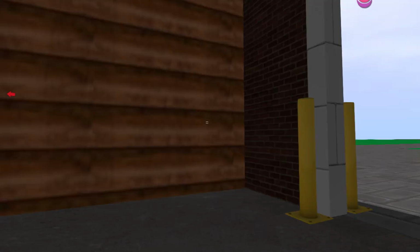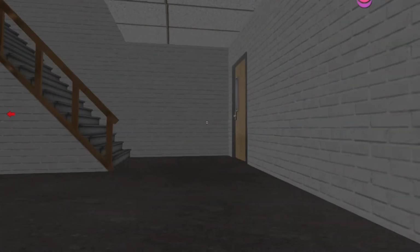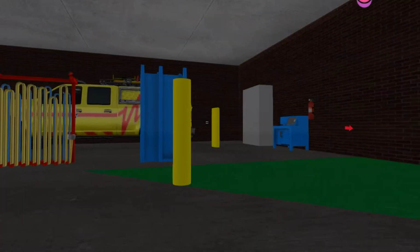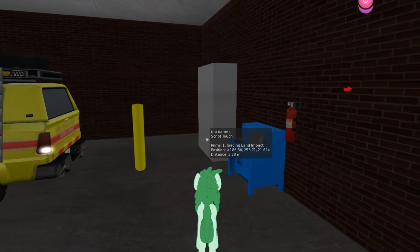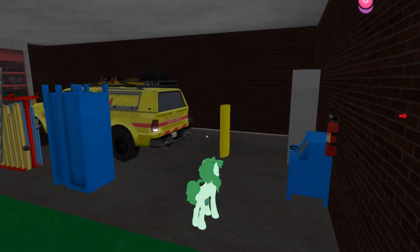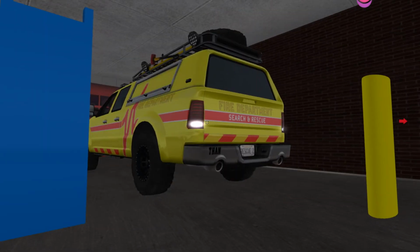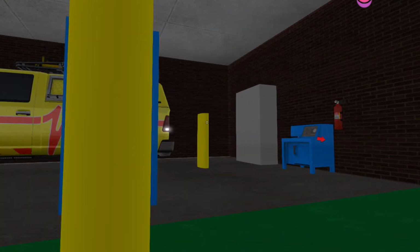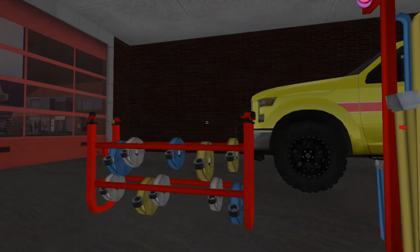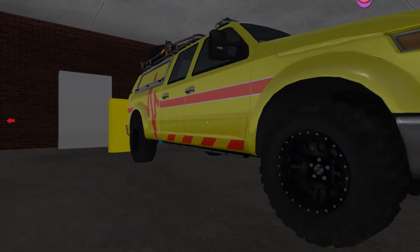The front door doesn't open, so can't go through that way. But we can see the garage as it was. Got one car in here, search and rescue one. Got some hoses. Very nice.